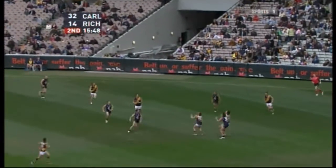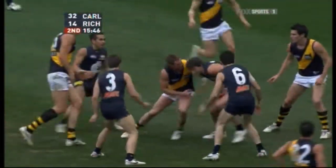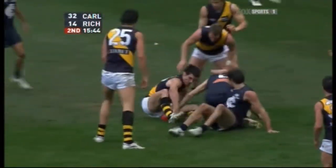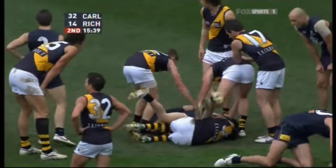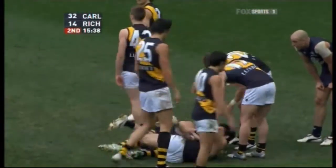Wants a contest and perhaps the small forwards to get involved. Morton can't take the mark. And Gordis at the bottom of the pack fighting for the ball, and we'll get a bounce, 25 metres from Carlton's goal.